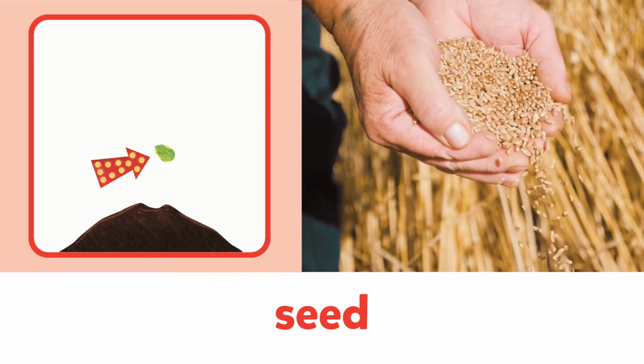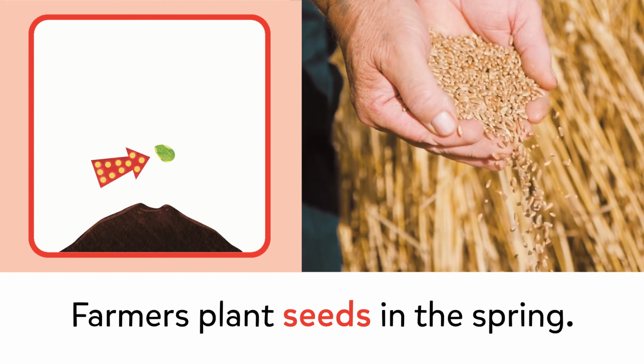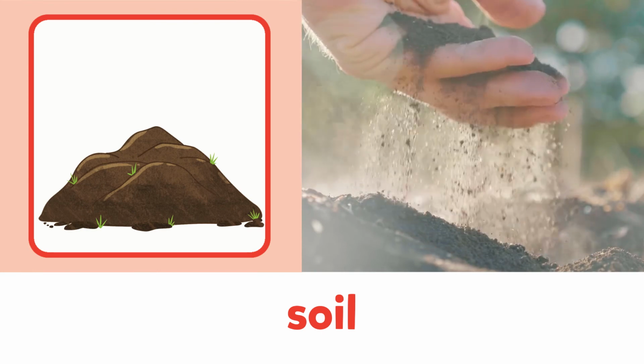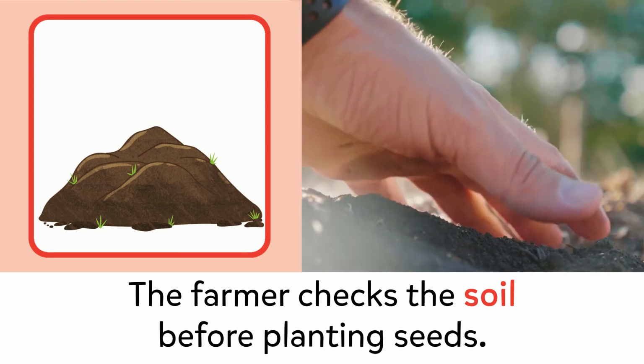Seed. Farmers plant seeds in the spring. Soil. The farmer checks the soil before planting seeds.